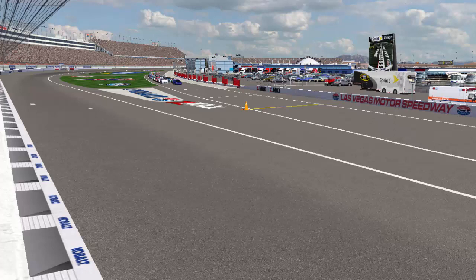Everybody, and welcome to race 2 of the Las Vegas doubleheader, the end of round number 10 at the midpoint of the season in Season 5 of the Sunoco Elite Series. Here back at Las Vegas for another 67 laps to finish out the Las Vegas round and to hit the halfway point of our season.